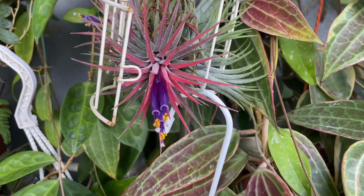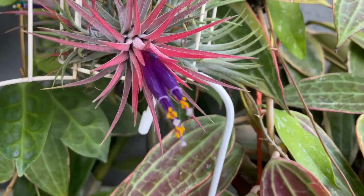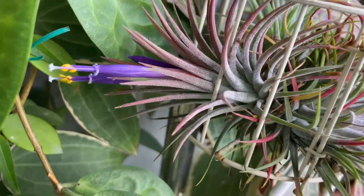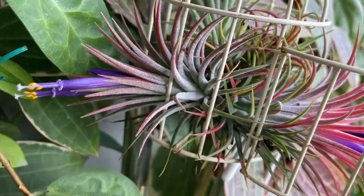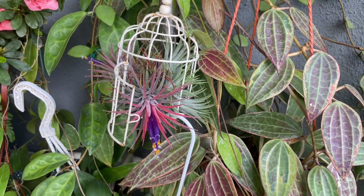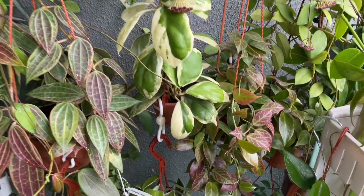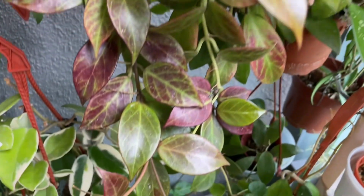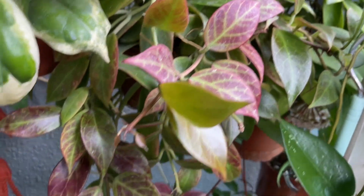And over here, this is my air plant that I just want to take a chance to share with everyone as well. It is also currently in bloom. I think the striking colors of that beautiful shade of purple and deep red is just absolutely gorgeous, and I think you will agree with me. And I just want to show you guys another Hoya that's flowering. This is my Sunrise. It is budding up with its gorgeous sun-stressed leaves.